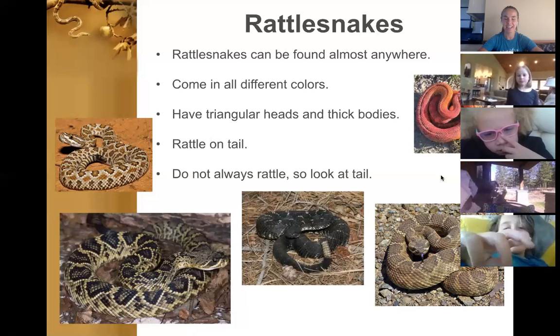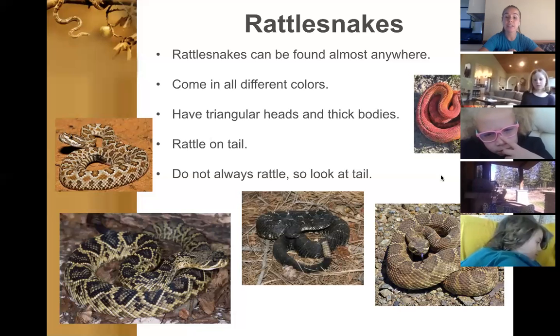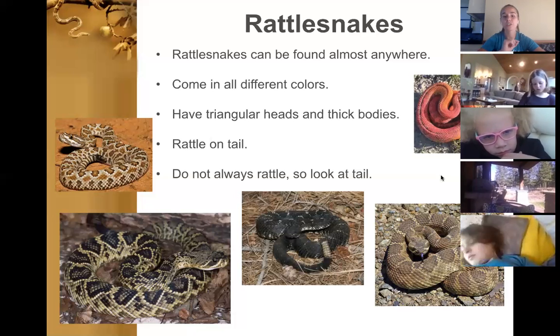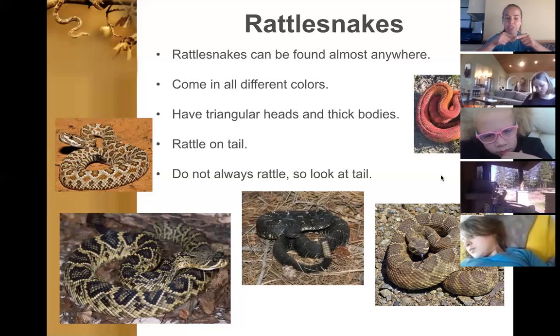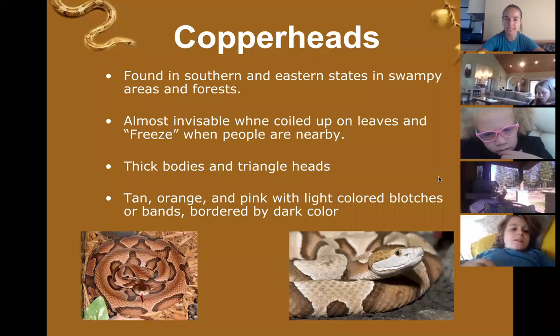I bet, yeah. Okay, so to recap on rattlesnakes, make sure you look for the tail or you might hear the rattle sound. It sounds like this. Also look at the triangle head. If it has a triangle head and a thick body, it usually means that it's venomous. It has venom in it.